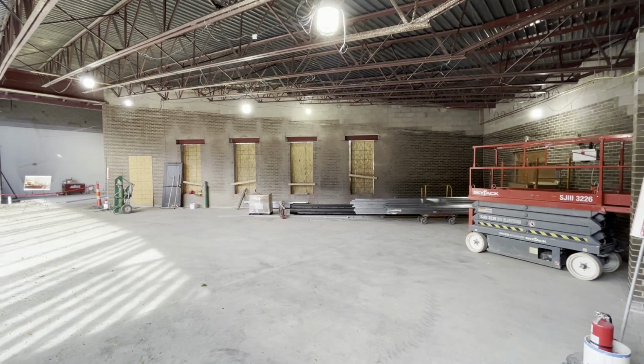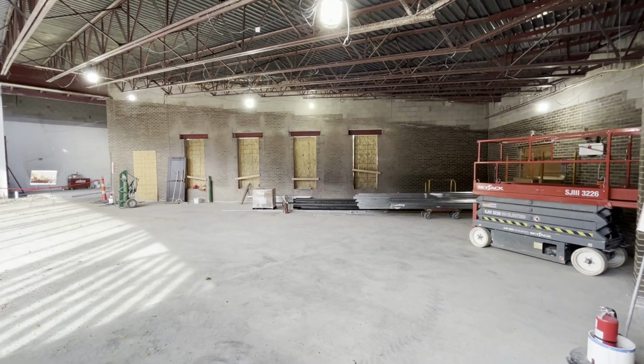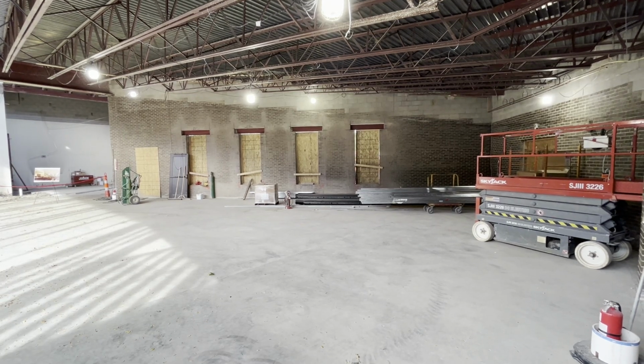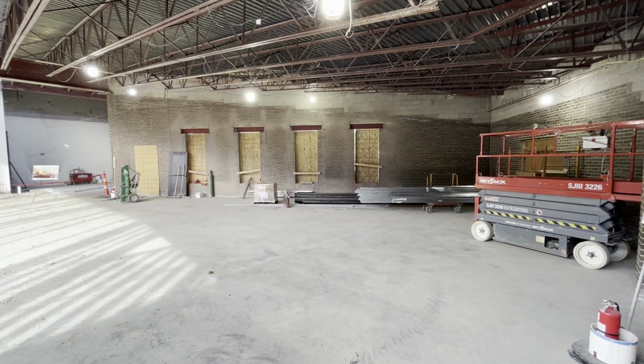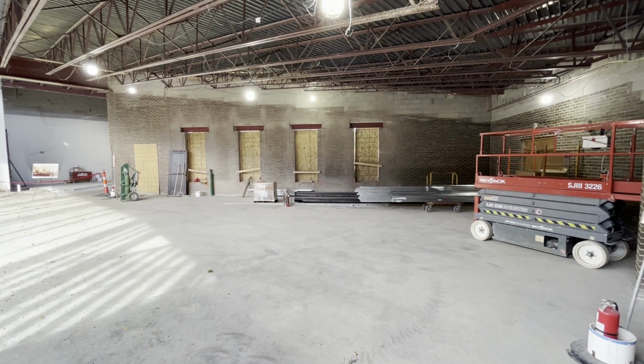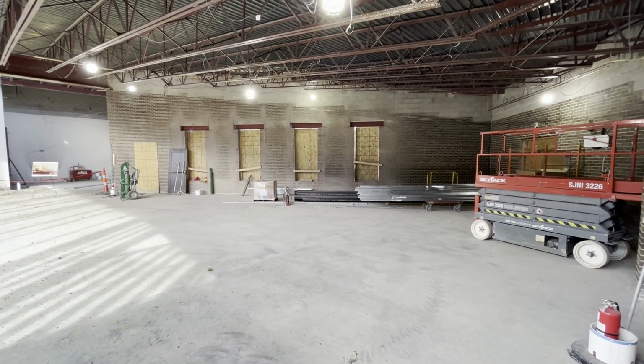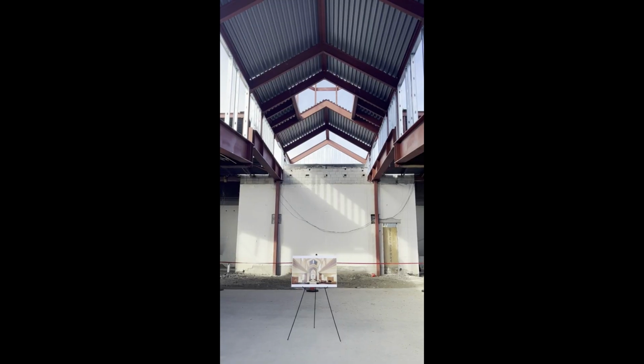This is the north wall of the church. We have cut in new openings here. Those openings will have the windows put in, and then the stained glass saint windows will go in at a later date. There's also 4 similar windows on the south side of the church.